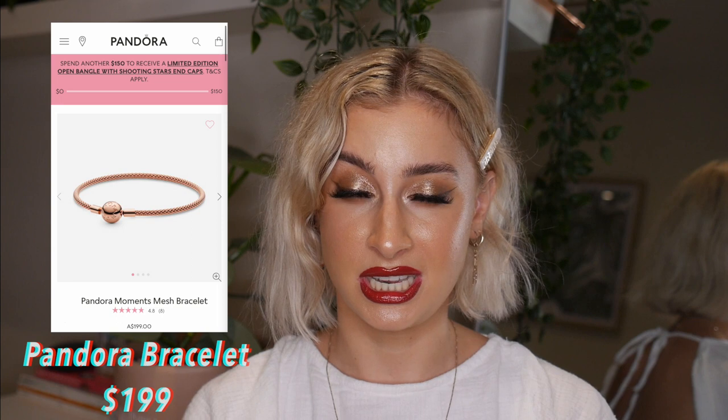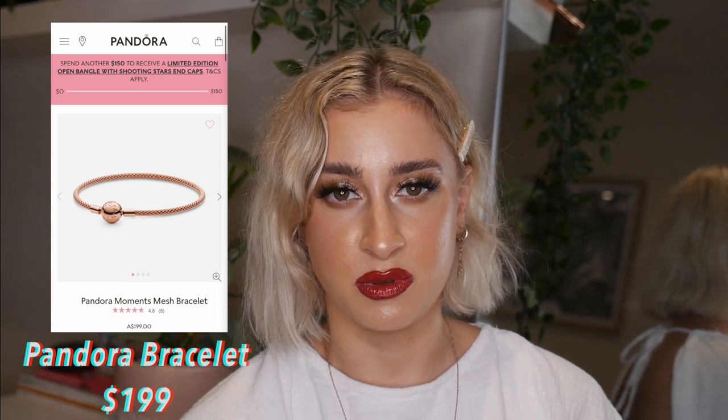I am loving the Pandora charm bracelets at the moment. So I was thinking just the Pandora mesh bracelet in the rose gold. You can get it in different colors as well. I just love rose gold, and so does my mum. So the bracelet is $199 by itself, so maybe you could buy the bracelet and get your siblings to buy some charms, or if you wanted to spend more you could get the charms as well, or all of your siblings could put in for it together if you have siblings.